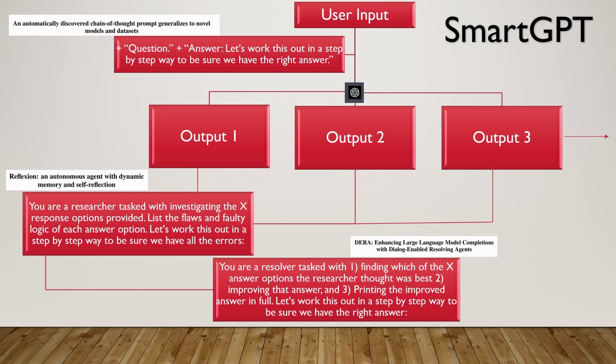Next, we could experiment with different temperatures. Remember, a lower temperature makes the model more conservative, a higher one towards 1 makes it more creative. We could experiment with a higher temperature to produce a more diverse range of outputs at this stage, and then perhaps a more conservative, deterministic temperature for the final judge or resolver. It might not work, but it's worth trying.